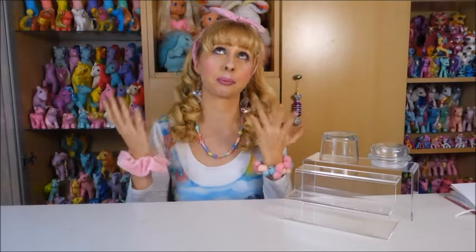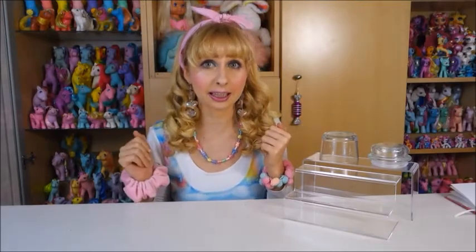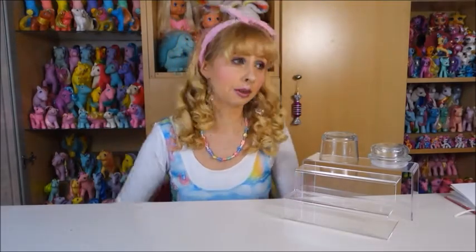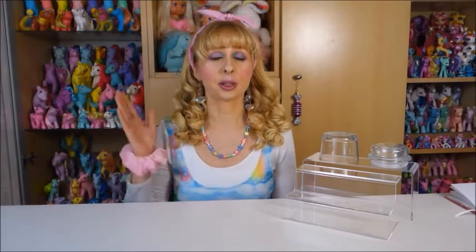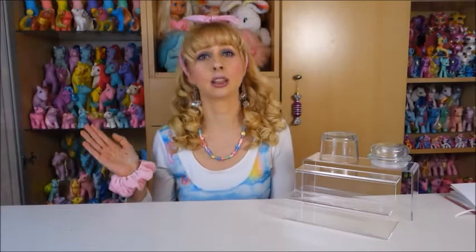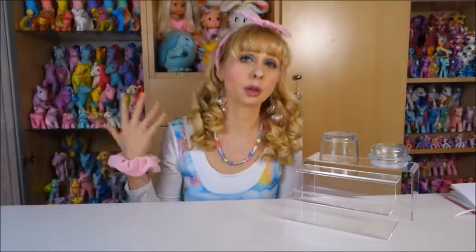I will just include ponies that I have in my collection. So I'm not putting any grails on the list that I might never be able to achieve or that I don't have yet. So just physical ponies that I can show you. And also, as I said, it's just the Generation 1 My Little Ponies. I'm not including any Generation 2, 3 or 4 ponies, although I'm also collecting these.